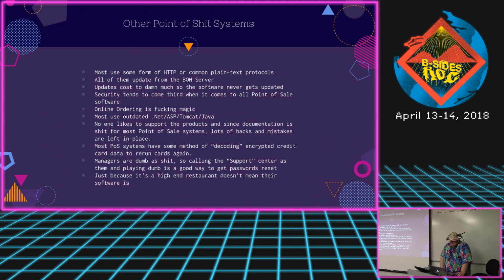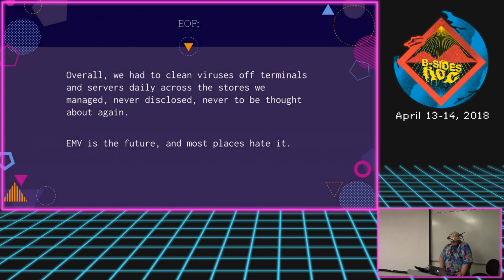And just because it's a high-end restaurant doesn't mean their software is. Aloha 6.7 with Windows XP all the way around, some of the restaurants were pulling in $2 or $3 million a night. And their tips were matching. Those are the fun ones, especially when you got to run credit cards and the payment processor says no because you just charged $1 million in cards in one night.